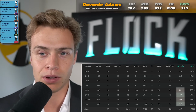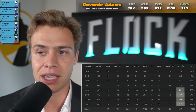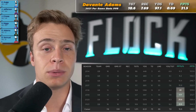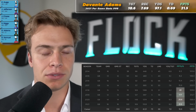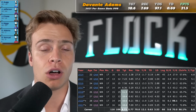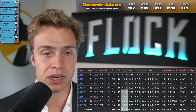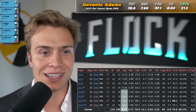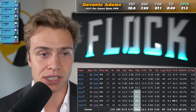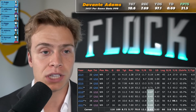So looking at the 3-year mark we have from Davante Adams in 2019, 2020, and 2021, it's going to be very deceiving. If you're looking at this, the wide receiver 2 this season, the wide receiver 1 in 2020, the wide receiver 6 in 2019, he's going out there and just dominating target volume. He's had almost 10 targets per game every single year over the past 3. And if you're looking at his average over the past 3, it is over 10 targets a game over the past 3 seasons. He's out there averaging over 90 receiving yards a game over the past 3. He's out there averaging close to 12 touchdowns a season.